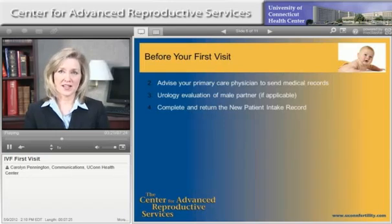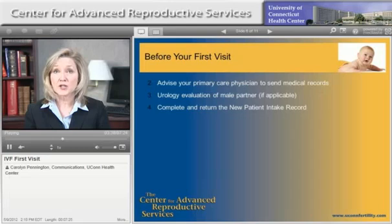Before your first visit with us, we also ask that you please advise your primary care physician to send us your medical records if you have a medical condition or blood disorder. If your partner has had a urology evaluation, we will need that report sent to us as well. You will have to sign a medical record release form for this information so that it can be sent or faxed to us.